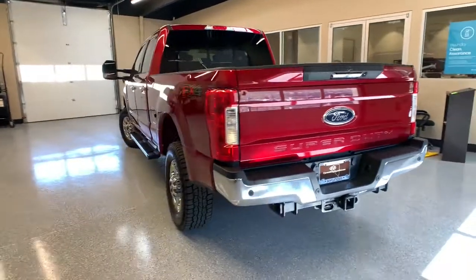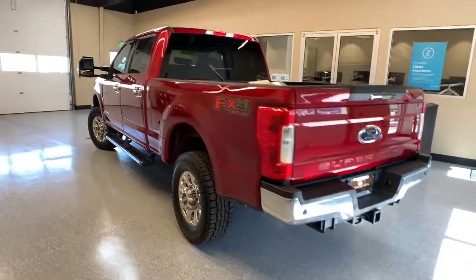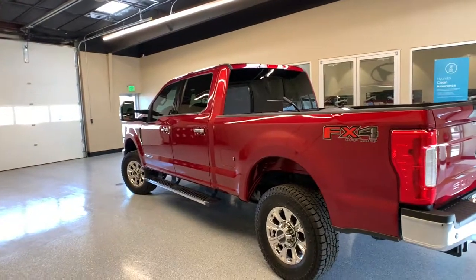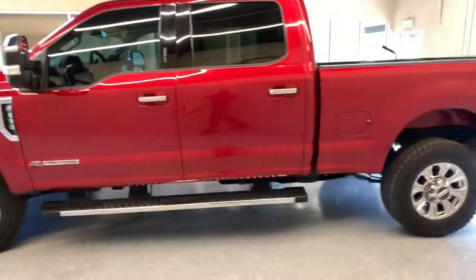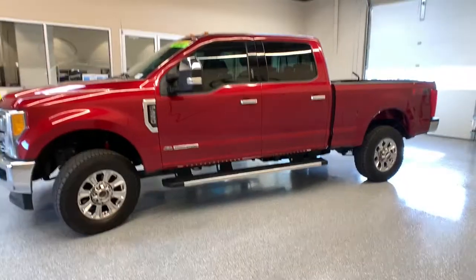disc brakes, power steering. See how comfortable capable can feel when you get into this can-do Super Duty. Take it out for a test drive and see for yourself. Our professional staff looks forward to giving you excellent service.